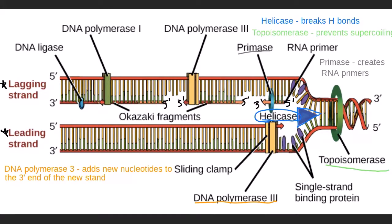Let's talk about him. DNA ligase is a little enzyme, and he glues the Okazaki fragments together. Let's see, ligase glues. Make sure I spell his name right. Okazaki fragments together. So those fragments are going to be glued together by the ligase. So ligase is like our glue.